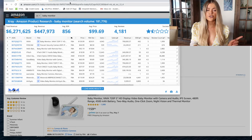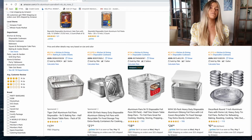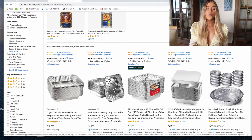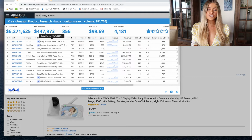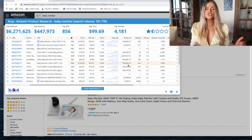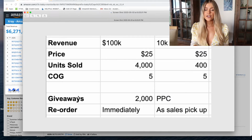Right here, you can rank with PPC, pay-per-click ads. So you can kind of begin your advertisements such as these products are doing and slowly, gradually pick up sales. While in this market, it's extremely competitive, advertising spend is much higher probably, and there's just too much competition. So you're going to have to give away your units with giveaways, and that's exactly what I wrote right here. And guess what? You can't just give away 10. You're gonna have to give away a huge chunk of your inventory, such as 2,000 units.